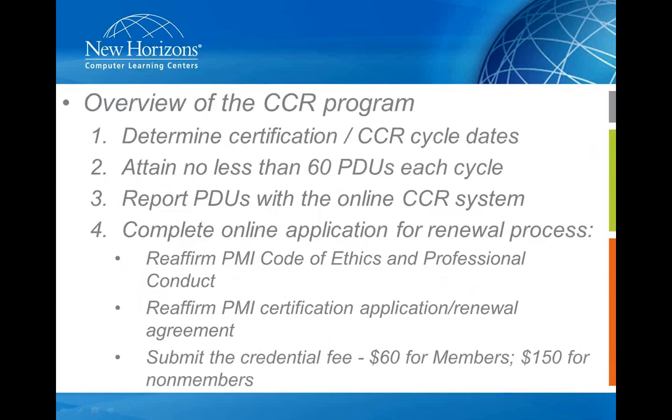You also have to report them. You can't just say, yep, I did it. You've got to report the professional development units. Now there's an online system attached to the CCR program. We go in and we report them by category and specify the number of units or hours that we were involved in that activity. Of course, that's not it. You also have to go and complete the online application for renewal, which is just filling out forms and clicking the button, really.